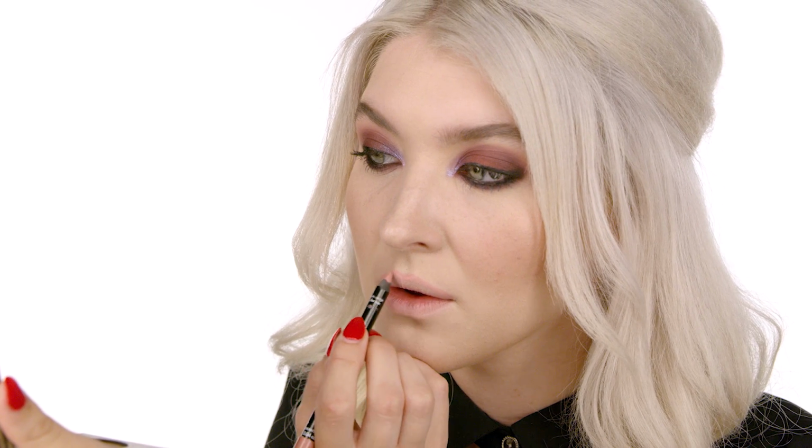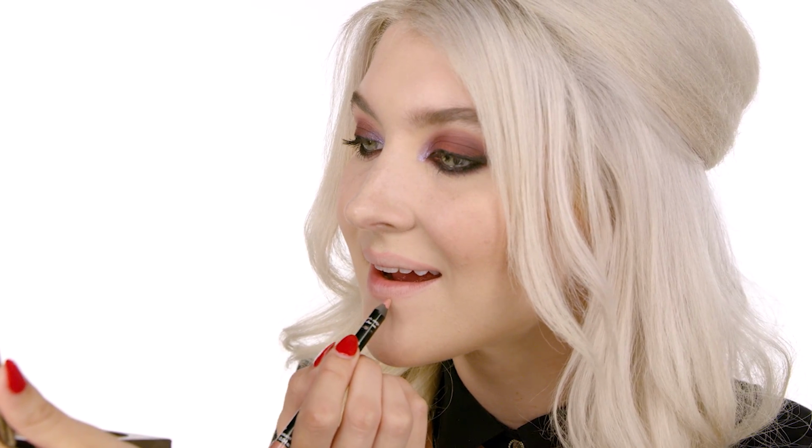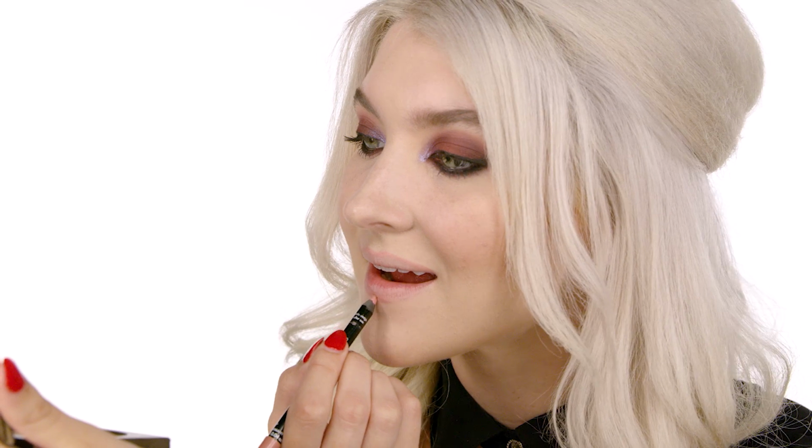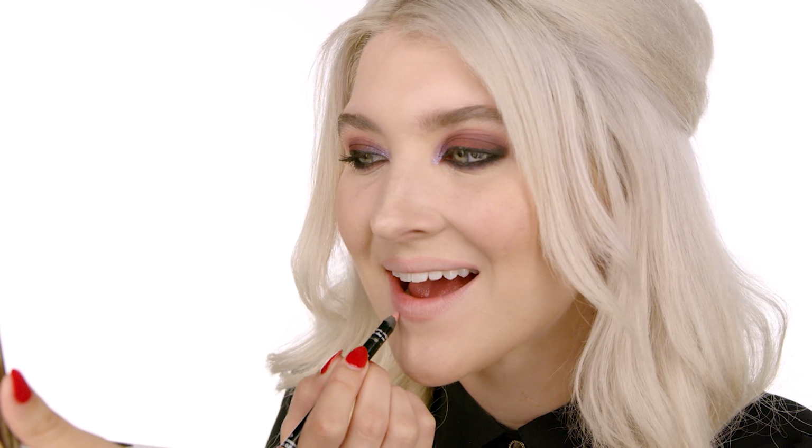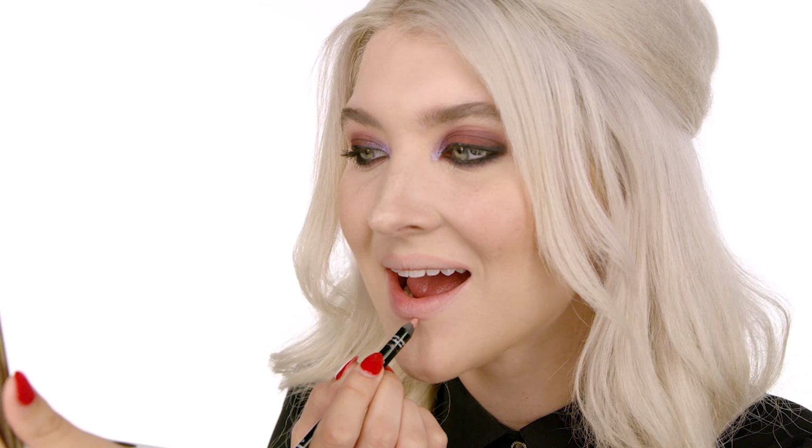And then from the outer corner, I'm drawing up because I want to make my lips look really full and voluminous. So drawing them upwards is going to create more volume in the lip. If you wanted to make your lips look a little bit more petite though, you could start from the Cupid's bow and go down, and it'll make them look a little bit smaller.